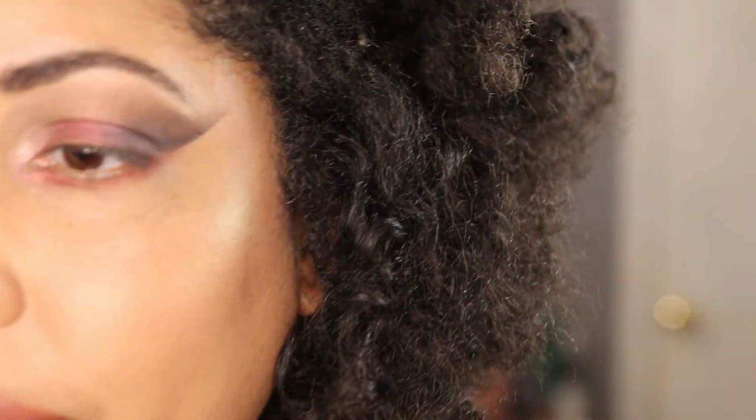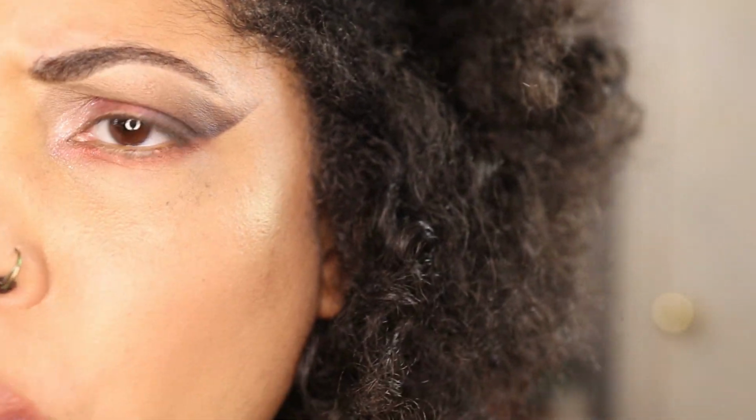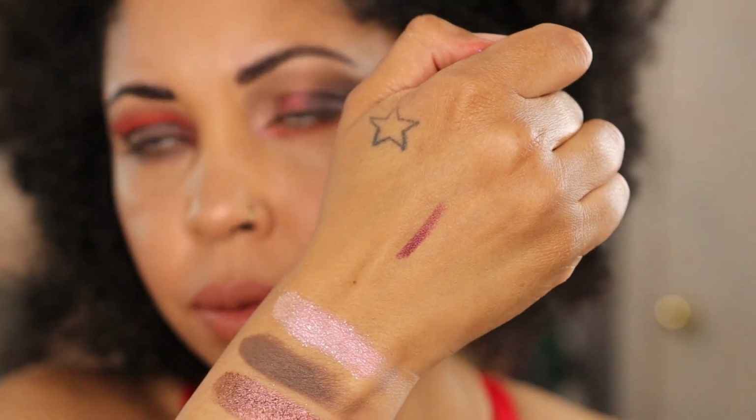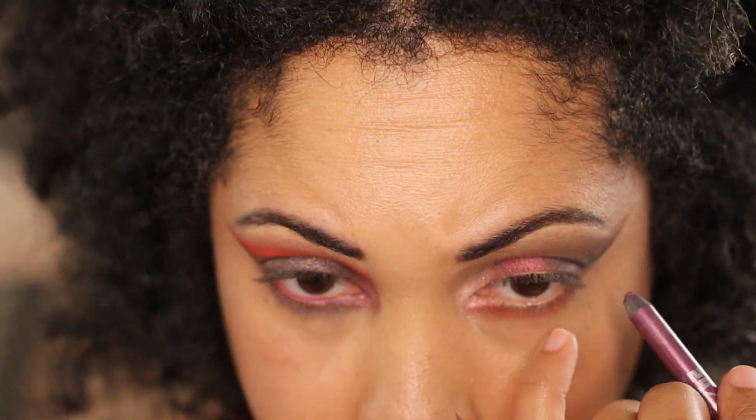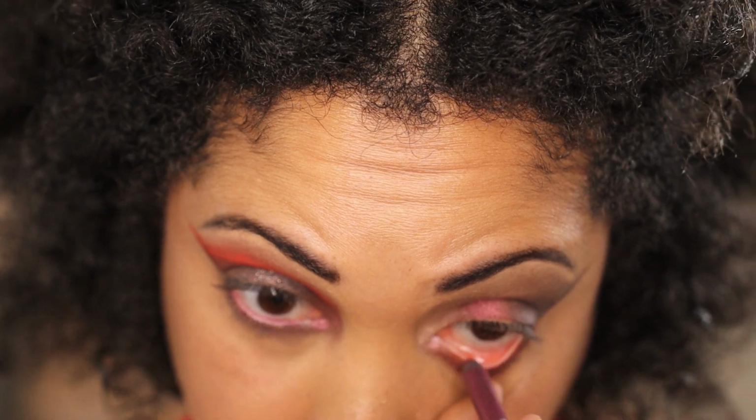I love this. I'm going to find a quick liner. I already know which one I want. Sorry, I'm in the camera like that. Let's see if I can find it. Yep, right here. Hopefully it's sharpened because I don't see any sharpeners around here. We're gonna take the shade Love Drug, which is by Urban Decay. It is one of my favorite liners of all time. It probably is my favorite liner. Yep. All right, y'all, I'll be back with my lashes, and we're gonna close this one out.